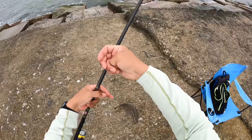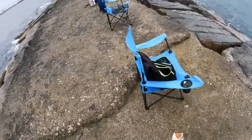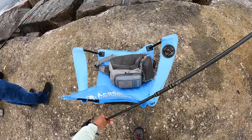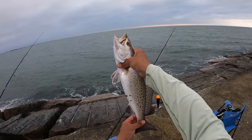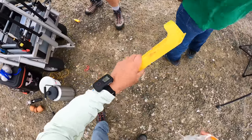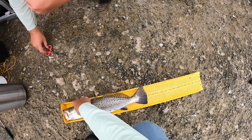Y'all, oh my gosh, the words just cannot express how great of a day this has turned out to be. I mean, the big girls are feeding. Jimmy, you called it, brother. You called it, man. He said today was gonna be a really good day, and then look at this. 18 and a half inches.